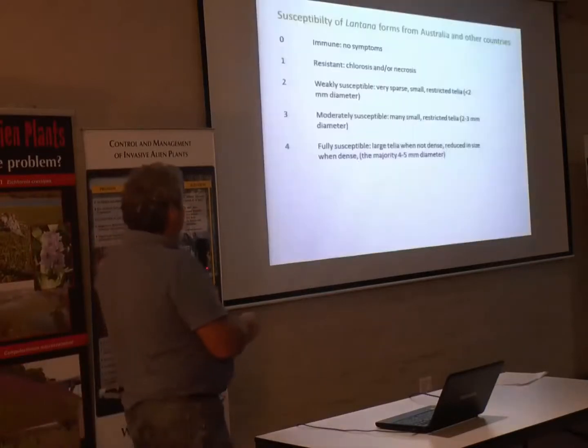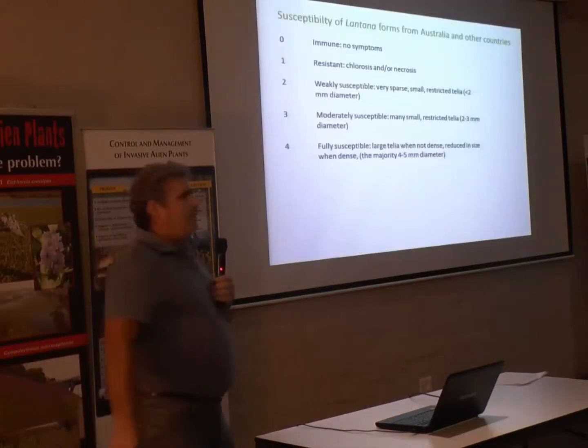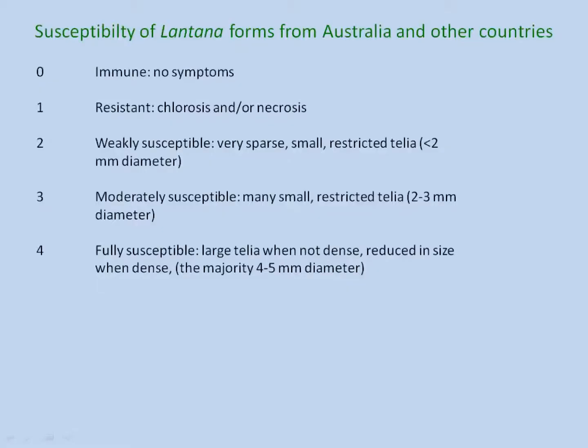So just quickly to do what they found. They inoculated plants, standard inoculation, very high levels of inoculum used, as is typical of host spec testing with pathogens. They used this rating scale, 0 being absolutely nothing seen on the plants, no symptoms, nothing. A 1 would be that there's chlorosis, in other words, a yellowing, or necrosis, in other words, little dead patches.